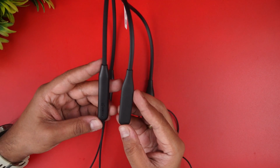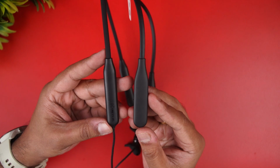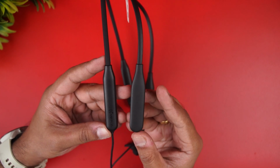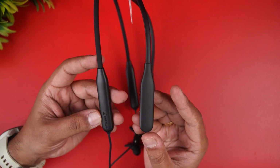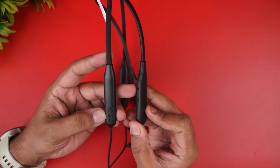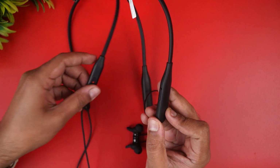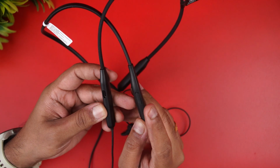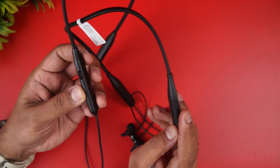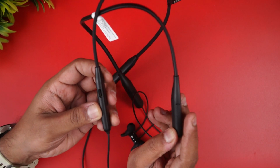Now in terms of the fit and finish here, you can see both are quite similar. The Oppo Enco M32 is slightly bigger, but again a negligible difference. You can see the OnePlus branding here. Now one difference here is that the charging port, the USB Type-C port, is covered on the Oppo Enco M32, while it's an exposed one on the OnePlus Bullet Wireless Z2.